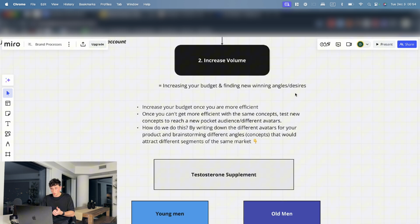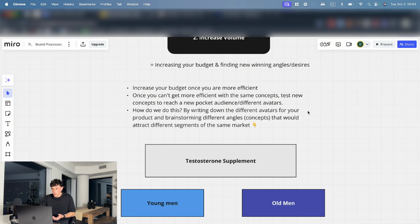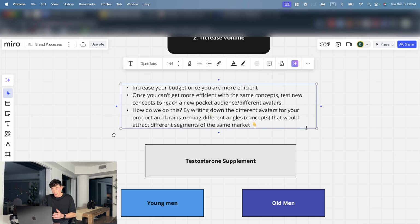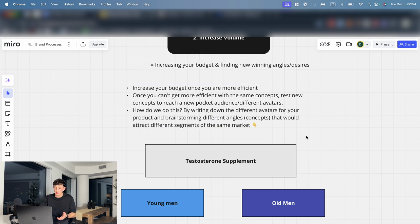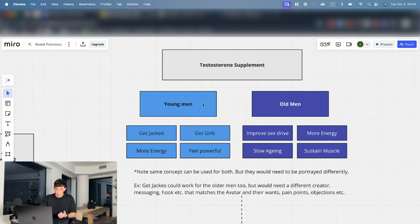So we increase your budget once you're more efficient. Then once you can't get more efficient with the same concepts, test new concepts and angles to reach new POC audiences and different avatars. So how do we do this? Well, by writing down the different avatars for your product and brainstorming different angles and concepts that would attract different segments of the same market. So as an example, let's say we're selling a testosterone supplement. 2 avatars could be young men and old men.